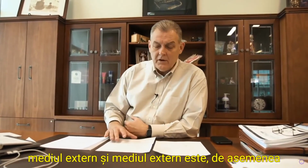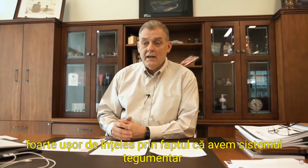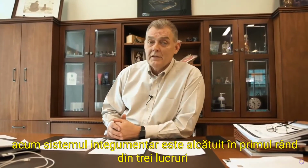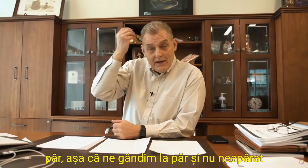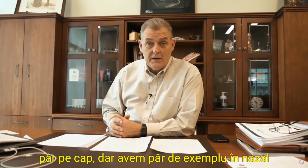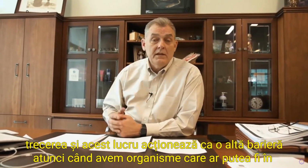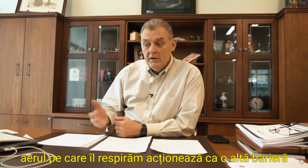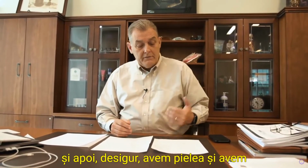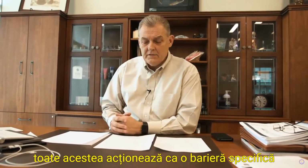And then we have the external environment. The external environment is also really easy to understand in that we have the integumentary system. Now the integumentary system is made up primarily of three things. Hair, and not necessarily hair on our head, but we have hair, for example, in our nasal passage. And this acts as another barrier when we have organisms that might be in the air that we breathe. It acts as another barrier to prevent them from entering into the body. And then, of course, we have skin and we have nails. All of that is acting as a specific barrier.